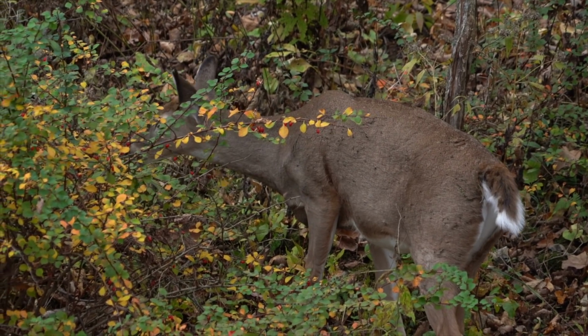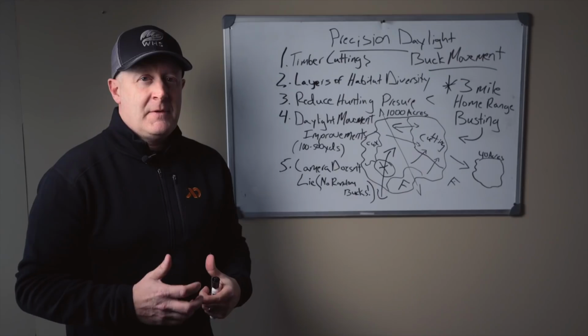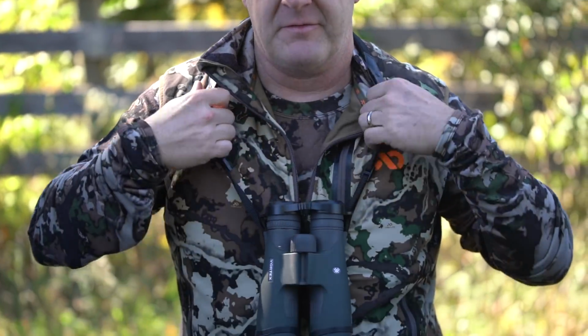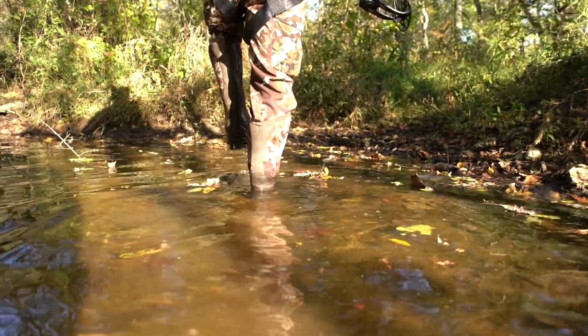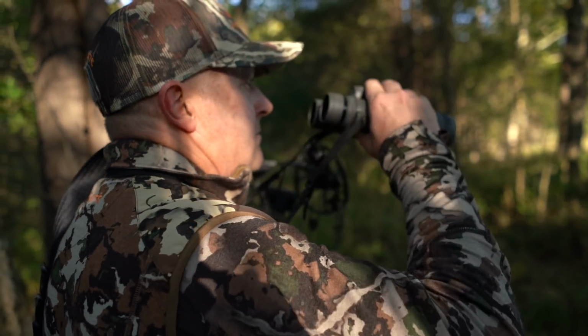Number 3, in order to provide those precision daylight buck movements, you have to reduce the hunting pressure. And that seems obvious, but imagine the impact of hunters going into an open public land setting or an open property, commercial property, or private setting where there's 1,000 to 2,000 acres and it's all open hardwoods.